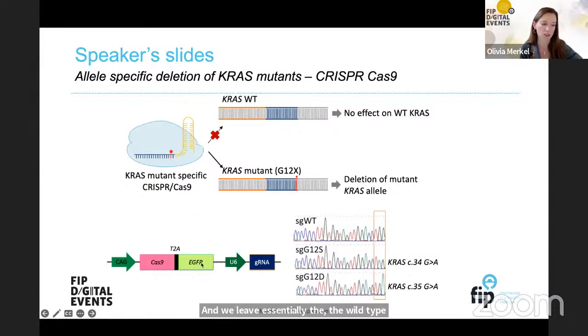And what she did is that she cloned a vector where she added the KRAS sequence as well as the GFP sequence, as well as the guide RNA sequence. And for us, most importantly, we would be able to see the efficiently transfected cells that would be EGFP, green fluorescent protein positive. Then she used different sequences for G12S and G12D mutated cells to have the specific guide RNA.